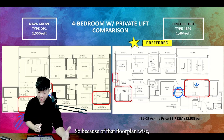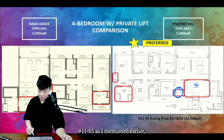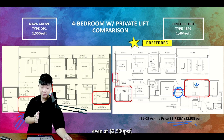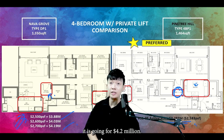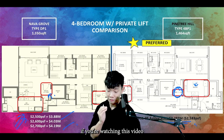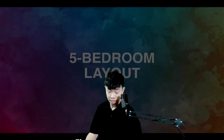So because of that, floor plan-wise, once again, Pinetree Hill, 1,004 square feet, smaller in size than Nava Grove, non-harmonized. Pricing, 1105, as I mentioned earlier, 3.782 million only. Nava Grove, on the other hand, even at 2005 PSF, is going for 3.88 million. And if let's say they really launch at 2007 PSF, it's going for 4.2 million. This is significantly higher than Pinetree Hill. Because of that, if you're watching this video and you're considering for 4 premium, definitely go for Pinetree Hill because floor plan wise is better over there.